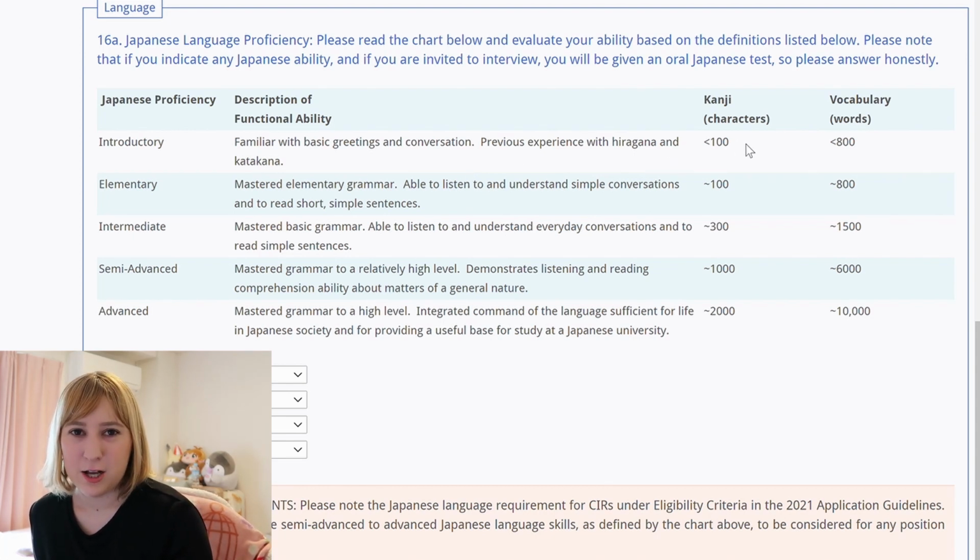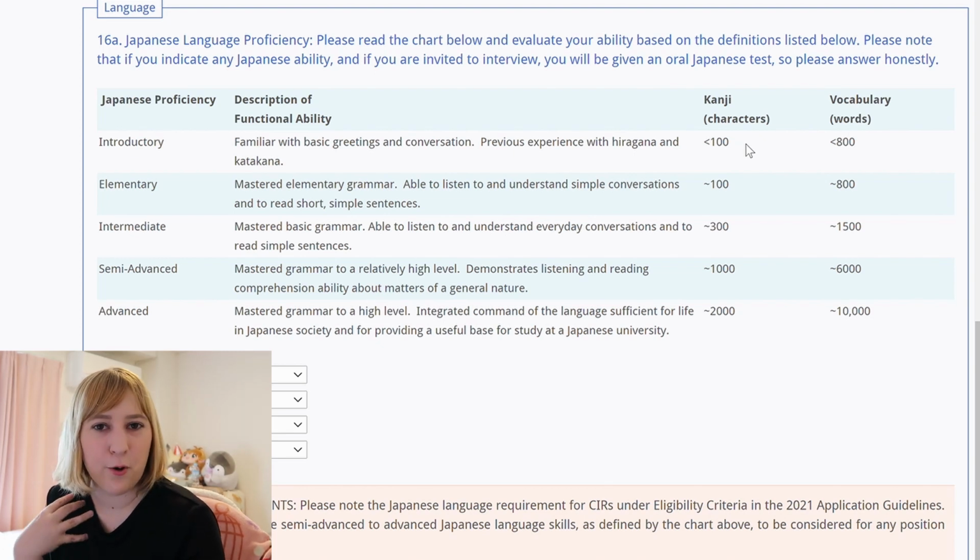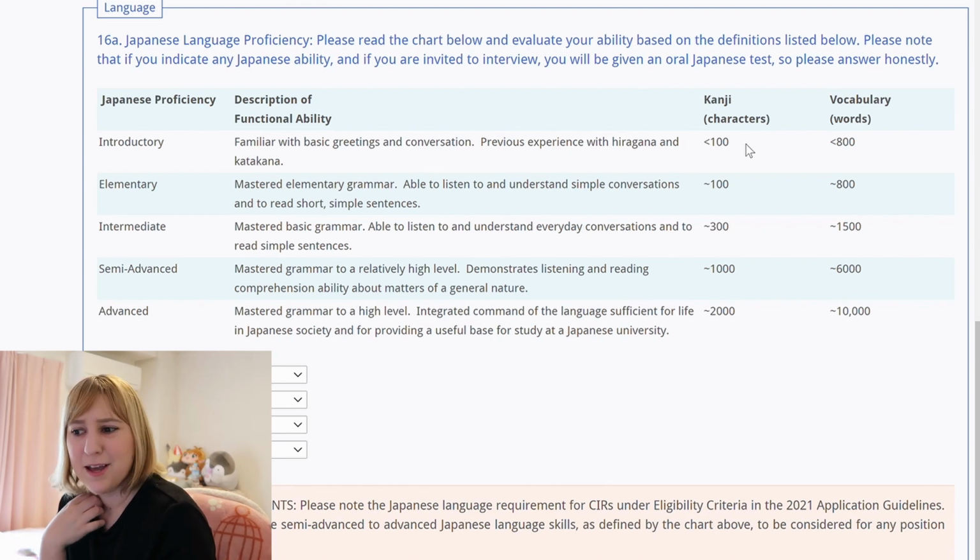I would say the kanji don't matter as much, especially in the interview. At least in my case, it was only a speaking test, so reading isn't as important. But of course, if you can learn a few, definitely do it. And then the other levels, I think you'll know about what you are.